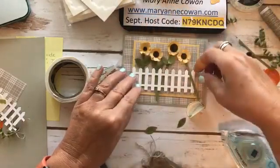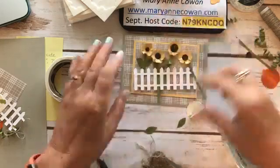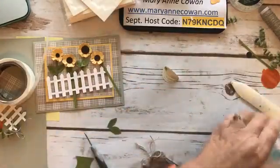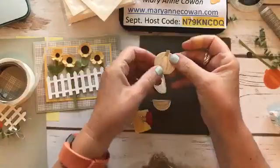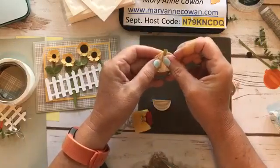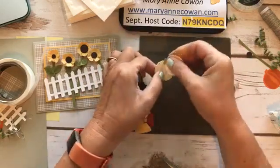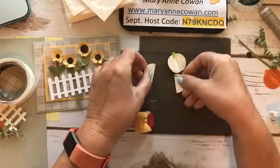And I'm not going to put my fence on till last. So, before we do that, we're going to make a little 3D pumpkin, and we'll do that now because I want to see where everything's going to line up. So, yesterday I showed you how to do this. You cut out 3 of the pumpkins. They are fairly symmetrical, but the stems aren't. So for the back 2, I cut off the stems. You can see this one, I left the stem. So that's the top one. This is going to go here, and this is going to go here.